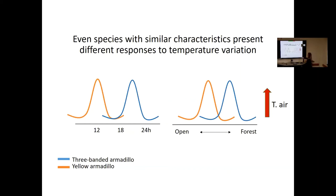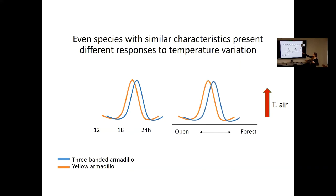And so we see here, it's my amazing scheme. Don't be jealous. So the yellow line is the yellow armadillo and the blue line is the three-banded armadillo. And what we see is that as air temperature increases, the yellow armadillo shifts from a diurnal behavior to a nocturnal behavior, increasing overlap in that temporal dimension. And regarding habitat selection, as temperature increases, the three-banded armadillo that would normally use more forested and closed habitats will shift its activity to open habitats, also increasing overlap in the spatial niche dimension. And that sets up a scenario for potential increase, for example, in interspecific competition.